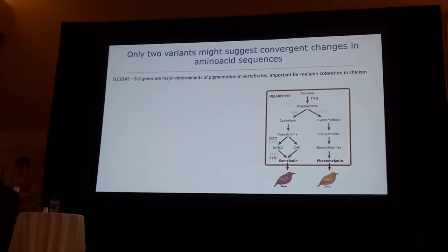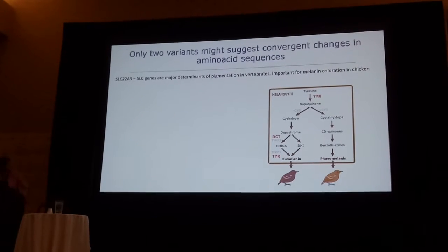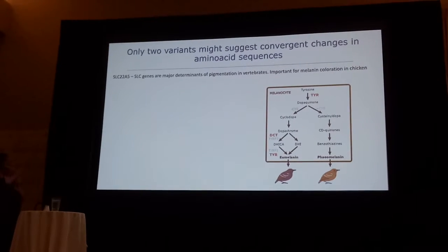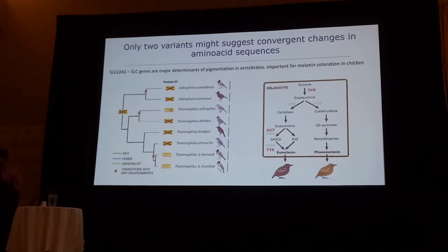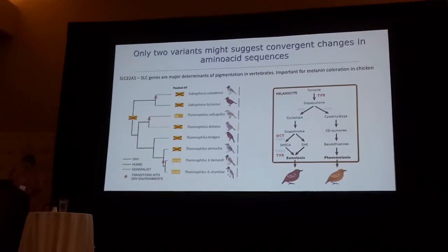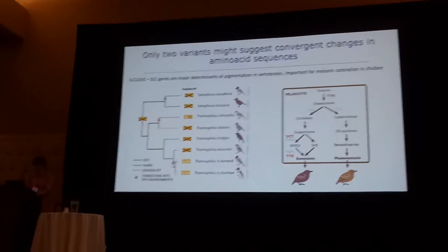The other one is this gene SLC2285. The SLC genes are a family of genes that seem to be evolving in the melanin pathway in vertebrates. It is not clear yet at this point where in the whole pathway this specific gene takes part. But basically what we see is that, again, 3 out of the 4 species in dry habitats seem to have this insertion of 5 amino acids. Again, we yet have to check whether this is a true result or not, but at this point it seems to at least suggest these protein coding genes as candidates in the whole process of pigmentation.